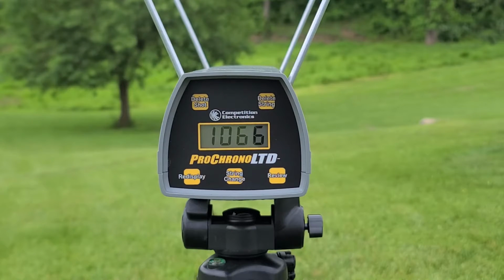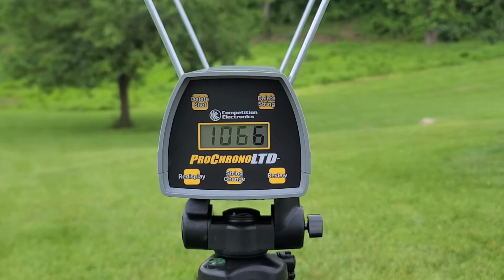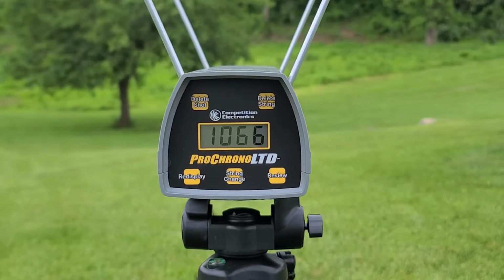Alright, so that shell gave us 1066 through the chrono. The box claims 1065, so we're 1 foot per second above their box claim. So we are pretty much exactly where we're supposed to be as far as velocity goes. So definitely looking pretty good up here as far as our velocity is concerned. But how does our pattern actually look down there at 40 yards? Let's go down and take a look and see what we actually got.